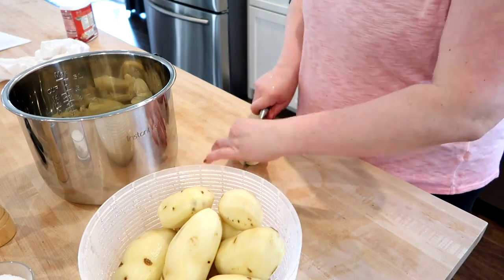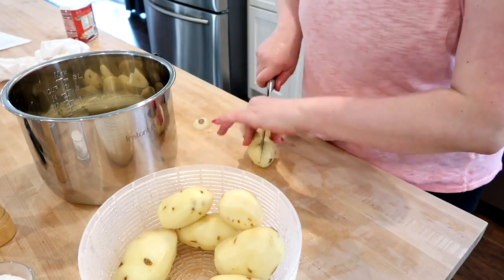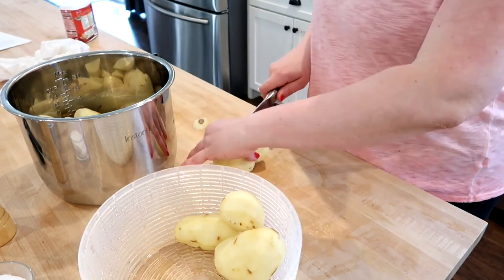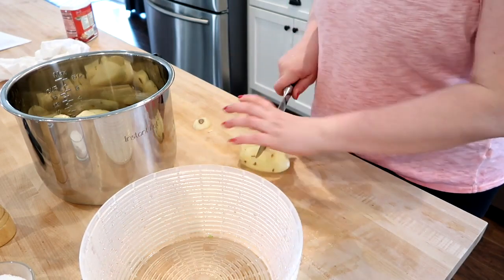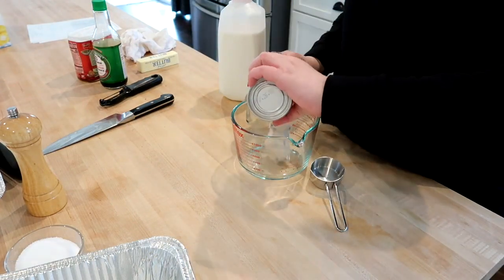Okay, so I'm making mashed potatoes, but I'm going to make them in my Instant Pot. So I'm just quartering most of these large potatoes that I've peeled and rinsed. When you make potatoes in the Instant Pot, you don't have to cut them up super small. These will actually cook under high pressure in about 10 minutes, and they will be perfectly done and creamy, and you'll be able to whip them up for beautiful mashed potatoes.